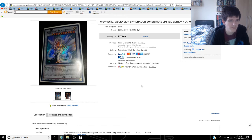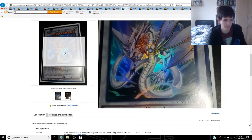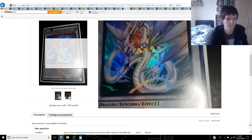Next one I picked out is a nice little bid, because I did compare the bidding process of singular cards to the best offer and the offers and all that on the single cards. This is a nice little Ascension Sky Dragon. Some of these pictures are a bit awful, but I'm just having to show you there. It's a shiny version. So this one is 1, 2, 3, 4, 5, 6, 7, 8, 9, 10, level 10 by the little stars and the red stars there.